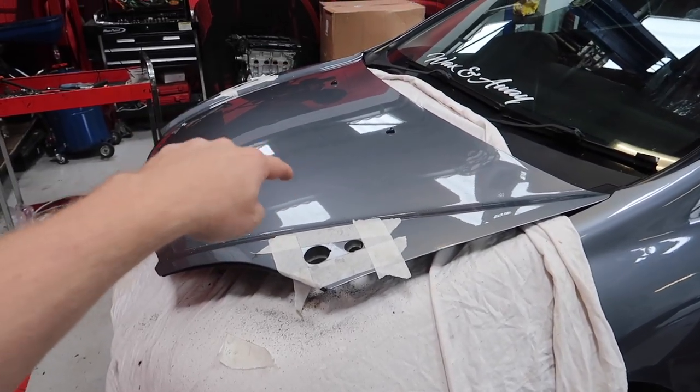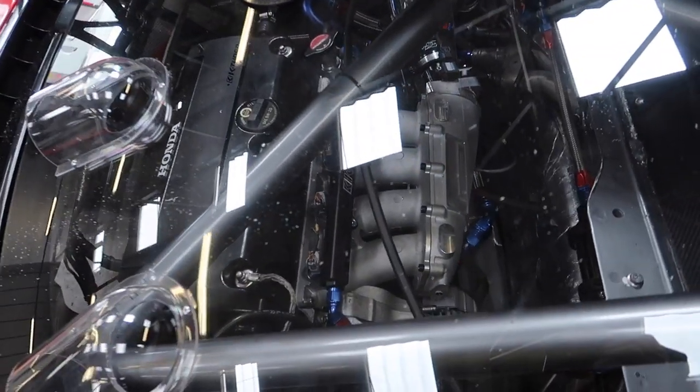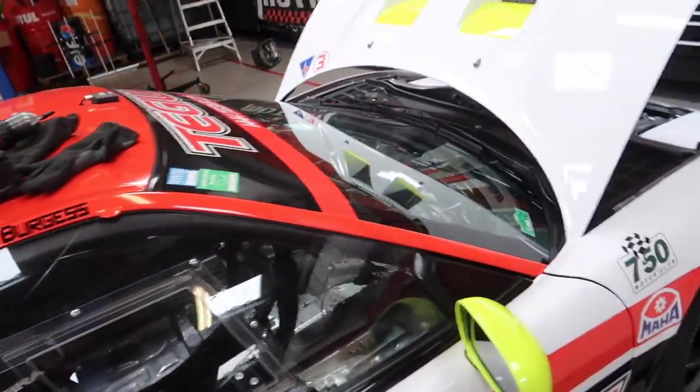Mad to think that's the engine that's in that. That's just weird, isn't it?